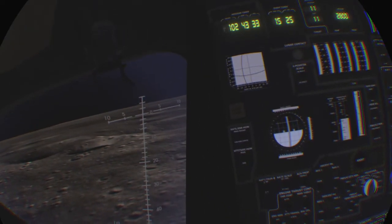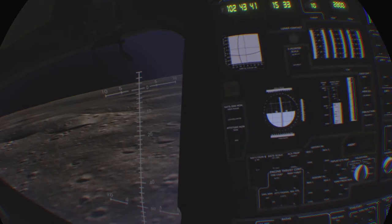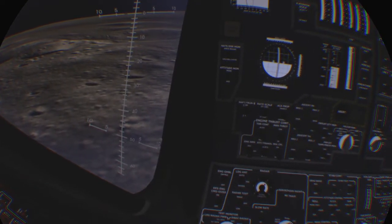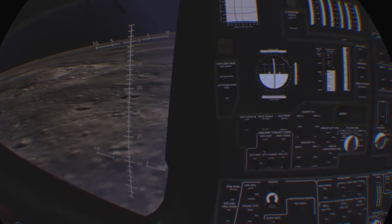Got the shadow up there. 50 down at 2.5. 19 forward. Altitude, velocity, lights. 3.5 down. 220 feet. 13 forward. 11 forward, coming down nicely. 200 feet. 4.5 down. 5.5 down. 160 feet, 6.5 down. 5.5 down. 9 forward. And 120 feet.